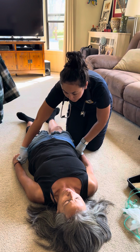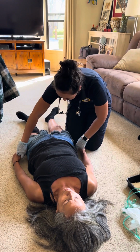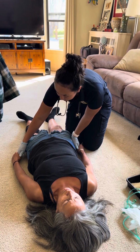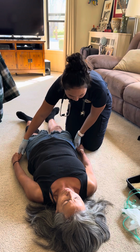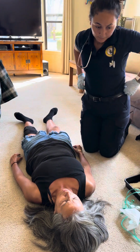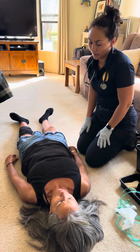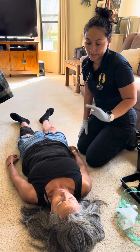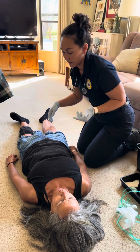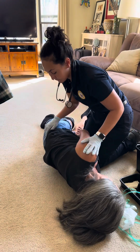Assess distal CSM. Her pulse is intact. Her capillary refill is less than 2 seconds. And I'm going to squeeze her thumbs to see if she responds to painful stimuli, which she does. And now I'm going to inspect my patient's back and posterior region. On the heads count, I'm going to log roll my patient. So on the heads count, 1, 2, 3, and log roll.